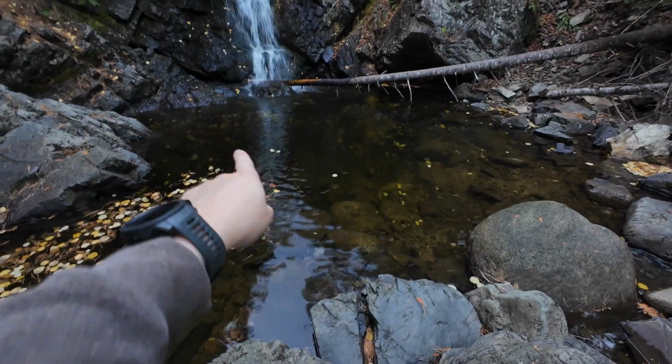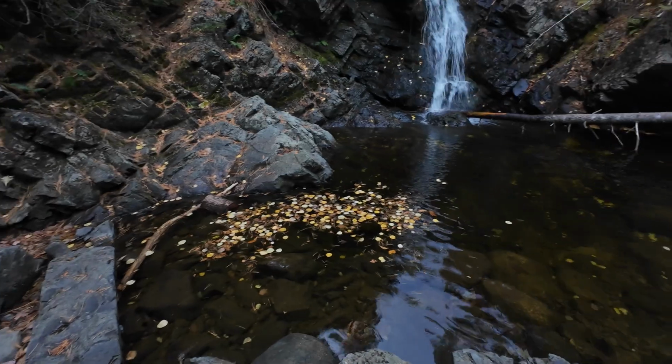It'll be impossible to tell, but this water is actually super deep right here. You could easily just pop off there. Be a nice place for a swim. I'm trying to talk myself out of not going in. I'm not going to, but I'd love to do it.